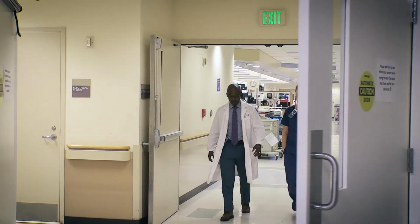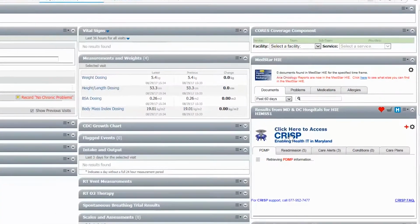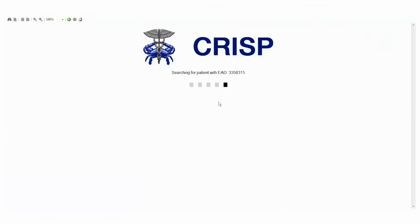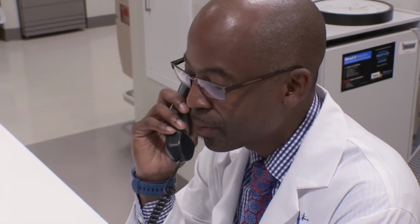In a busy emergency department, you need information very quickly. So now that we have CRISP single sign-on, we have the ability to more seamlessly go into the CRISP database and access information that before we weren't able to access in that way. Providers who may not access CRISP as often would have passwords expire, forget their passwords, and have to call to get them reset, and those proved to be barriers to accessing the database. The single sign-on removed those barriers.